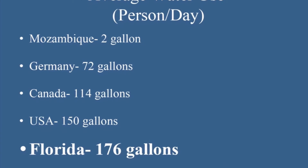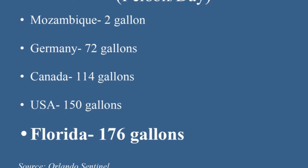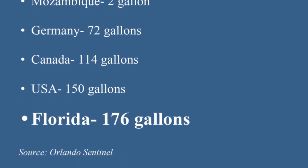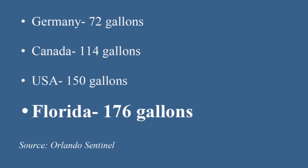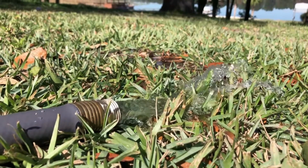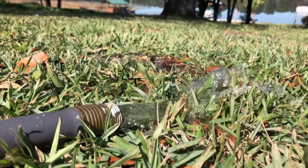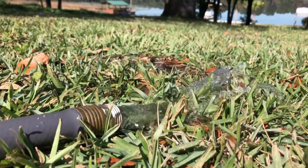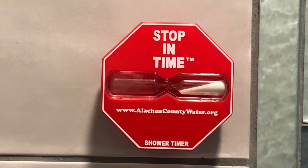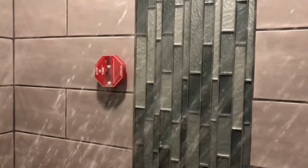Now let's take a look at other ways we use water at home. The average water use per person per day in Florida is 176 gallons. That's a lot of water, and it's higher than the average in the United States. We can reduce our daily water use by making sure water is turned off when not in use, not leaving the water running while doing the dishes, making sure toilets are not leaking, using a shower timer to keep showers to a 5-minute time limit, and not leaving the water running while brushing your teeth.